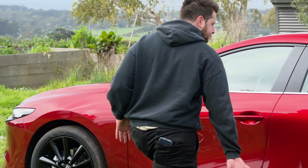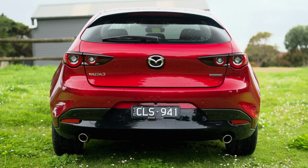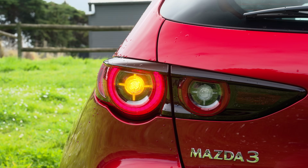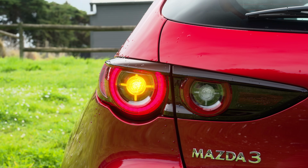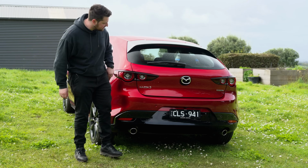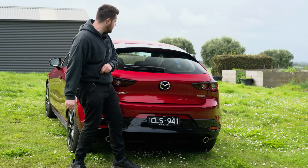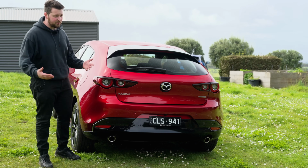Let's talk about the bum. Let's do it. And then coming to the bum, I love the tail lights, man. They've got a really cool 3D effect with the pulsating little LED. I like that little touch, you know. You've got a Mazda 3 badge there. You've also got the Sky Active G badge there. That's just in reference to the engine. They're all Sky Active G now.